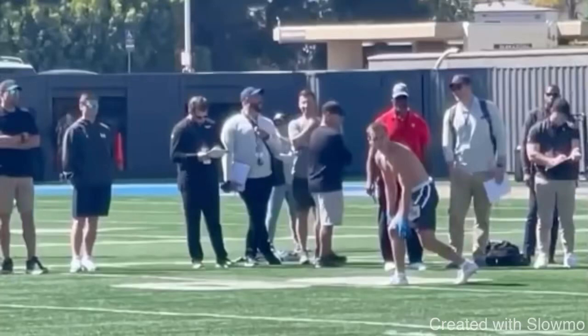Today we're going to be breaking down how wide receivers can get out of their breaks in 3 steps. The main thing I want you to understand is that when you're running any kind of breaks like a curl route, a comeback route, or mainly a dig route, those are the 3 breaks that we're going to focus on today.